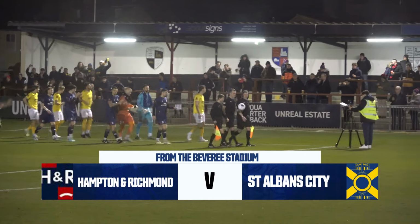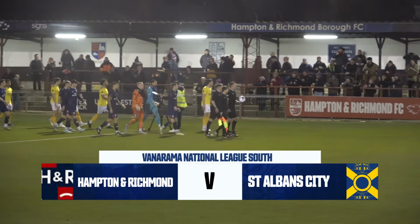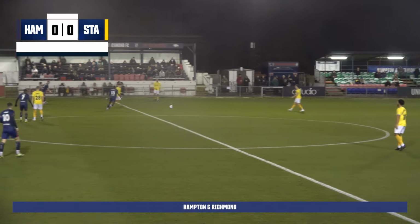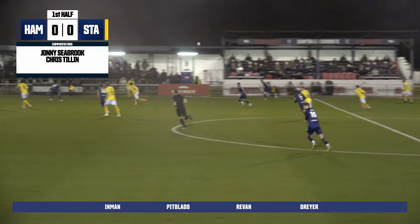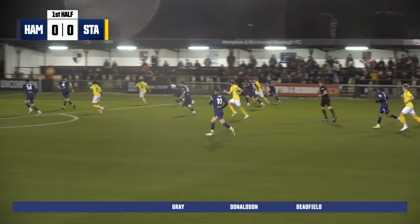Afternoon, ladies and gentlemen, and welcome to this National League style fixture. Holding the fort back there, nothing's really going past it. It's similar to Saturday. It's quite ticky-tacky football, to be honest. It's a control. It's definitely keeping the ball on the ground on a windy night.